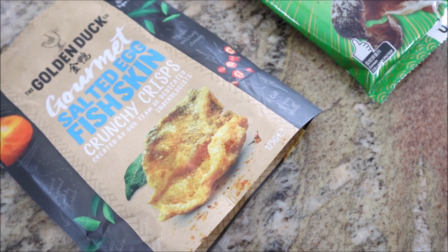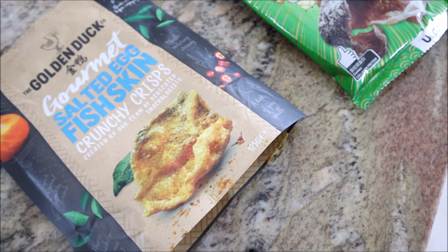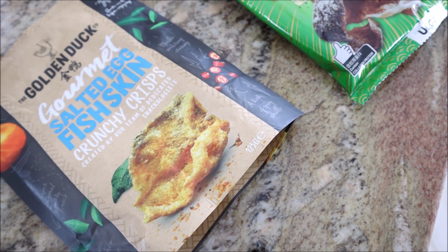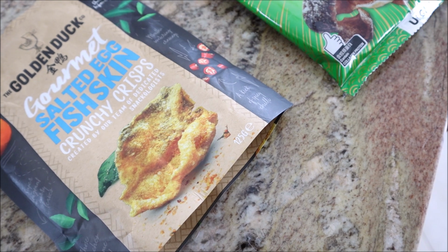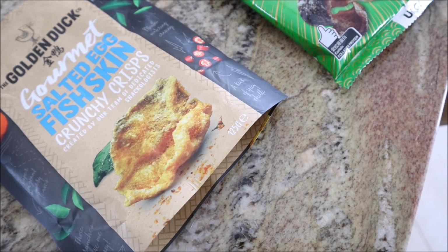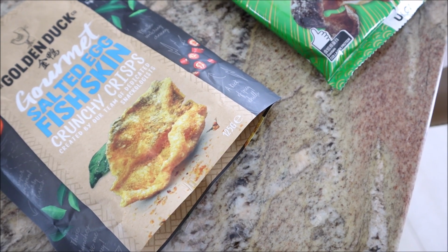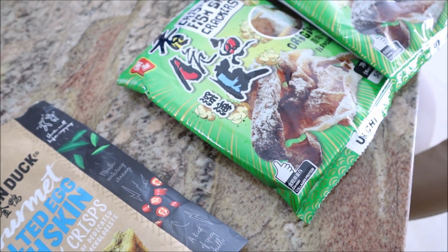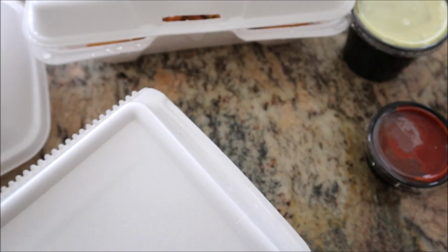I actually was vulnerable and weak and purchased another 5-bag box from them, but they had a Chinese New Year promo, so I'm hoping that comes in. The last box took a month to get here, but at the same time I ordered it during Christmas, so maybe it'll come in faster this time.